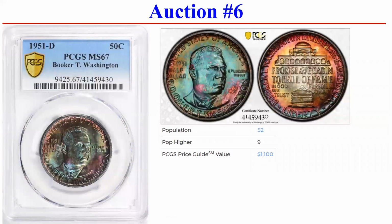Last coin. I had to include at least one monster toned coin, and this absolute beauty is the Booker T. Washington commemorative silver half. I don't know the commemorative series all that well, but when I saw this one, I mean, this was very interesting because the toning is really cool, and clearly PCGS called it legitimate. But I'll be honest, I almost have an inclination that if you send it in again, I'm kind of curious if they'd give a questionable color.